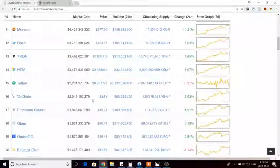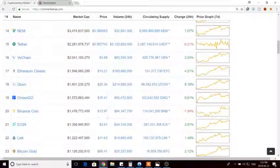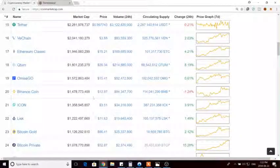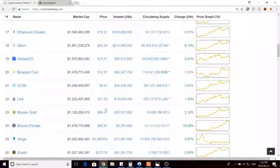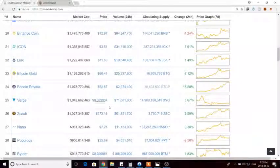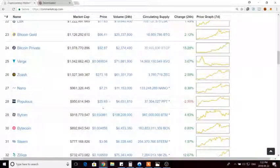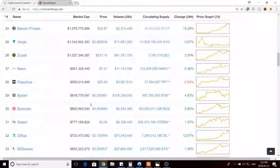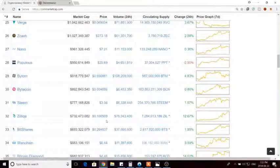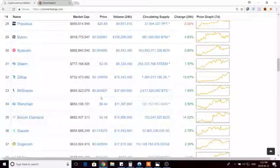38.6, VeChain 388, Ethereum Classic 1921, Qtum 2034, OmiseGo 1541, Binance Coin 1297, Icon 351, Lisk 1163, Bitcoin Gold 6641, Bitcoin Private 5287, Verge 6.9, Zcash 273.18, Nano 721, Populous 2569, Bitum 93 cents, Bitcoin 48/100ths of a cent, Steam 306, Silica 10 cents, BitShares 26.4 cents, OneChain 644, nice.